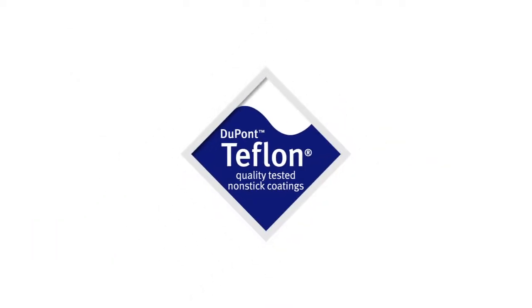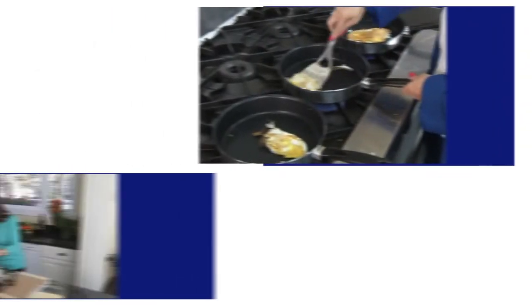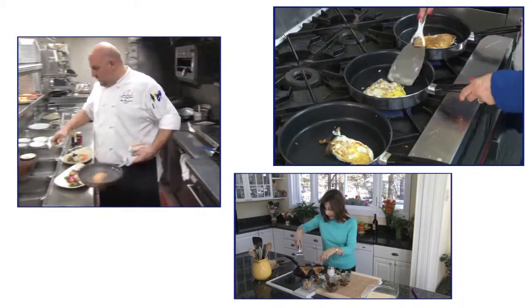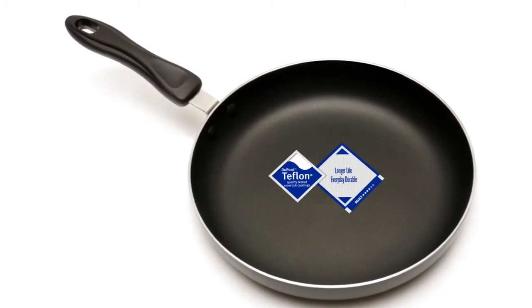Why do you need to look for the Teflon brand seal on your nonstick pan? Teflon nonstick coatings go through extensive testing in the lab, homes, and restaurants. This testing proves, beyond a doubt, cookware with Teflon nonstick coatings is more durable and offers superior nonstick food release.